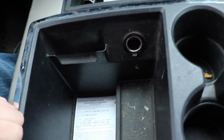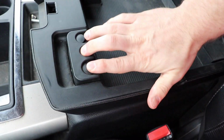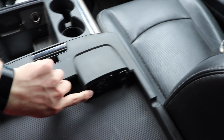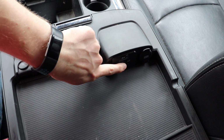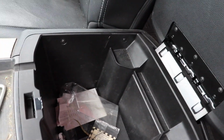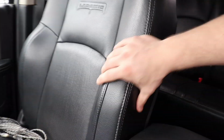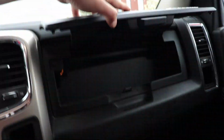12-volt outlet, little storage compartment, cup holders, more storage, change management, as well as SD card reader, USB auxiliary port, and another USB port right there with dimples on both sides for cord management. The bigger portion does have more storage as well. Leather wrapped Laramie seats. First glove box, which is halogen lit. Second glove box, pretty standard.